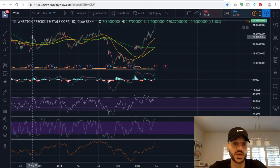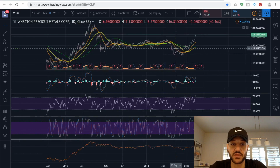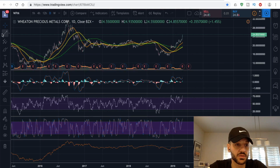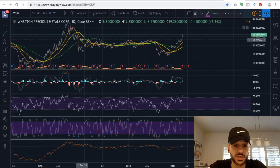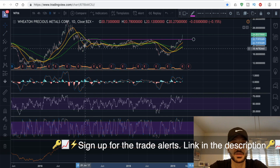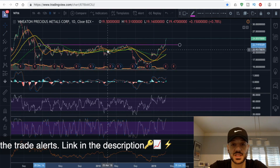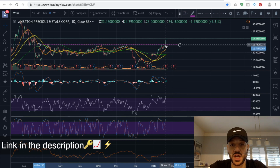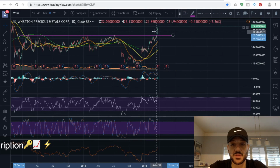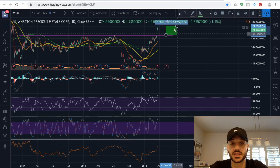WPM, this is Wheaton Precious Metals. This is a silver mining company. We played the breakout of this resistance line that has been in place for years, right? So there's this resistance line that Wheaton Precious Metals has been trying to cross above since 2016, testing and retesting it multiple times. It finally broke out, and we played the breakout of this resistance line, and now we are up 9% since last week.